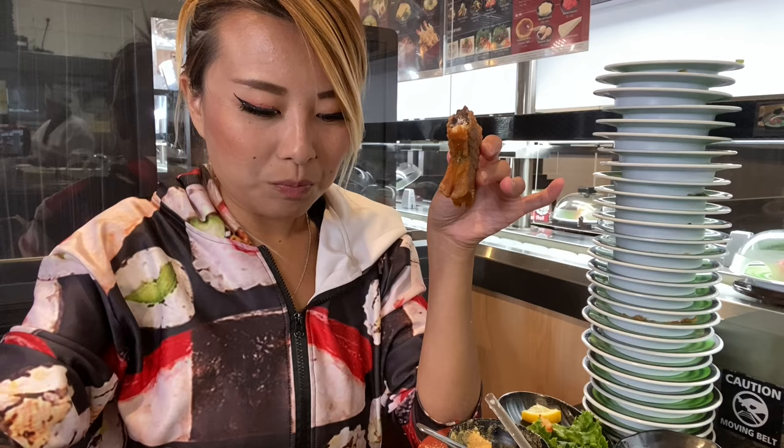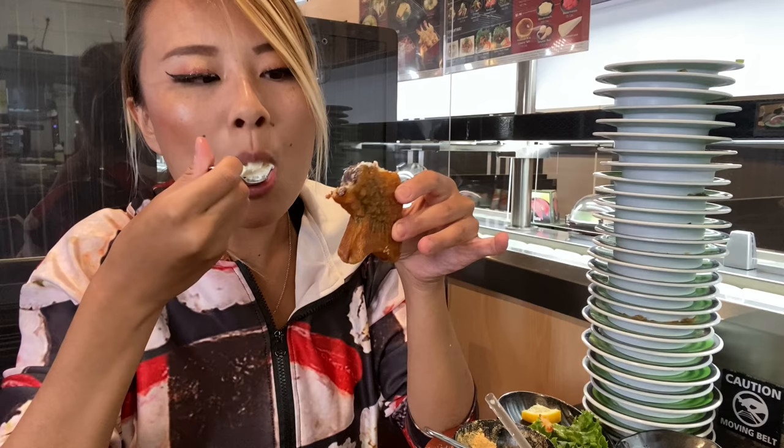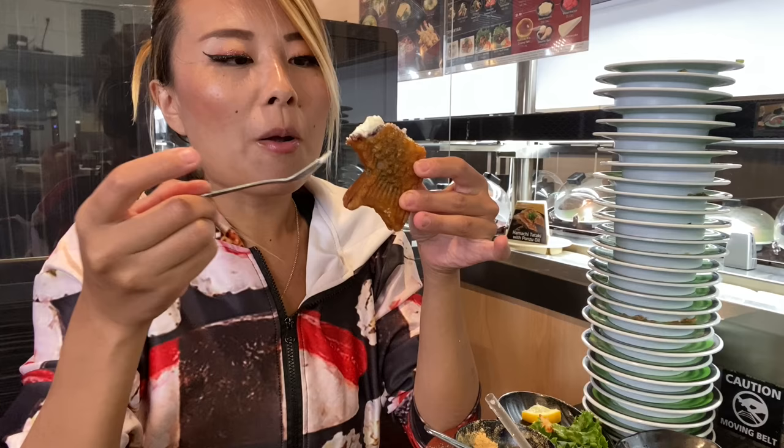Oh man. It's also really cool. I have the clear table in front of me. I see all the chefs making the sushi. It's actually really amazing. I love it when it's an open kitchen concept because you know your food is being freshly prepared. I'm gonna tell you, this is well worth over $100 right now. I'm pretty sure I ate more than $100 worth here on my own.